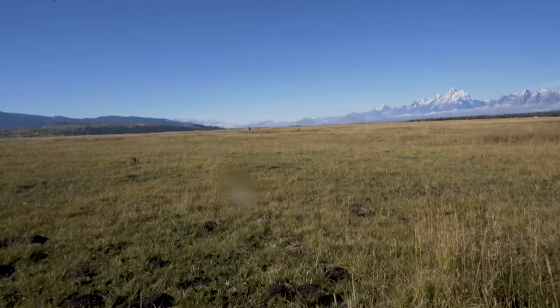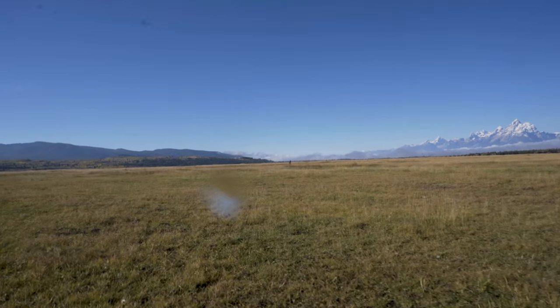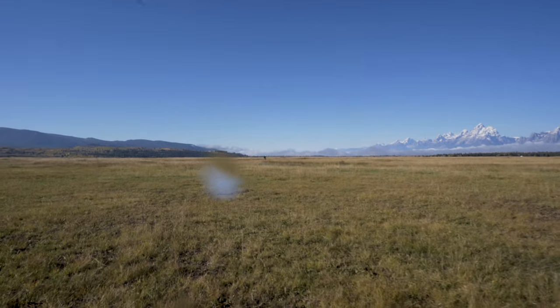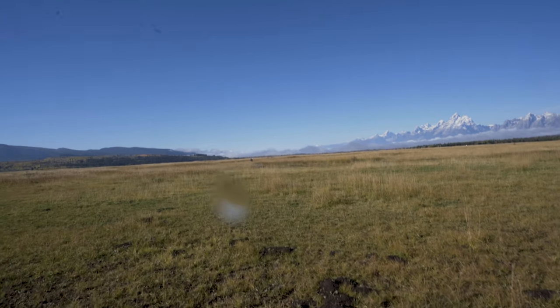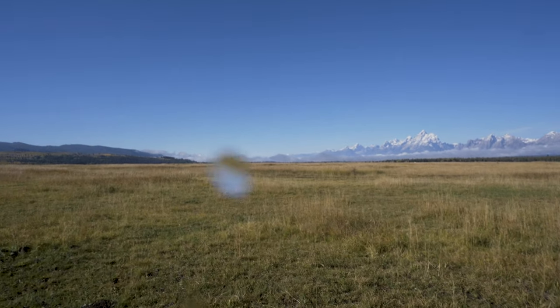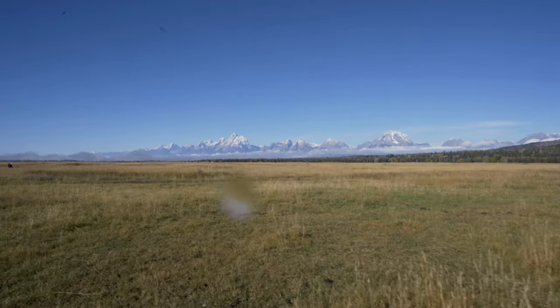Okay, that was crazy. I got a couple of shots, but mostly some video running out to where my wife is, because there is some pronghorn antelope. Now we gotta be a bit quiet, not look like I'm charging towards them. They're quite a ways off, so wow.